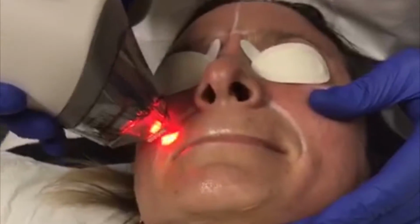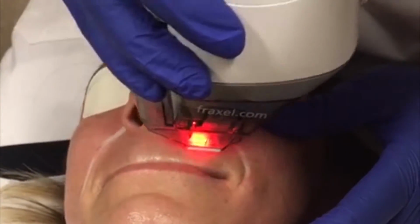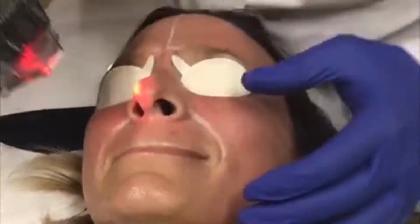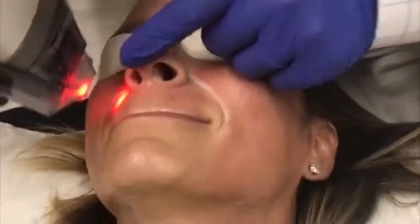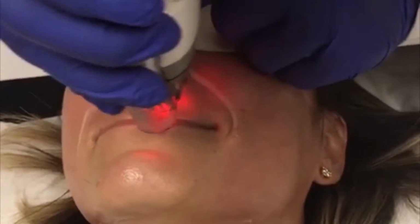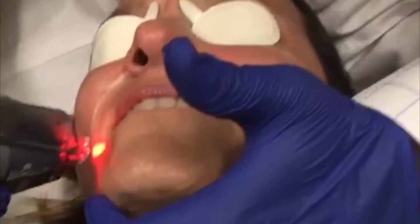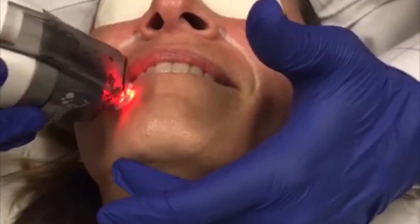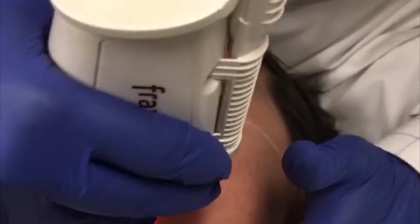The area around the lips is very delicate, so if you're just starting to use this procedure, sometimes it's useful to put a topical ointment, such as Vaseline or Aquaphor, on the area to make sure that the lip is not being lasered. I also ask the patients to bite down on the upper lip when we're performing the procedure on the upper lip area, and bite down on the lower lip when we're performing the laser around the lower lip area.